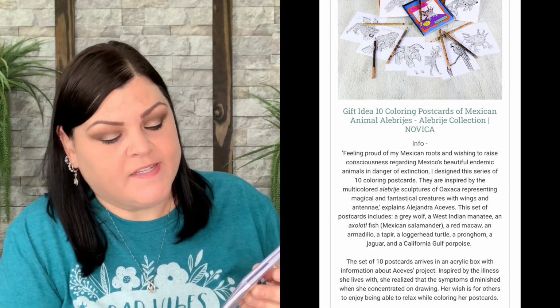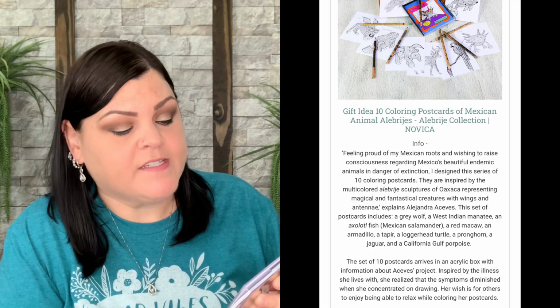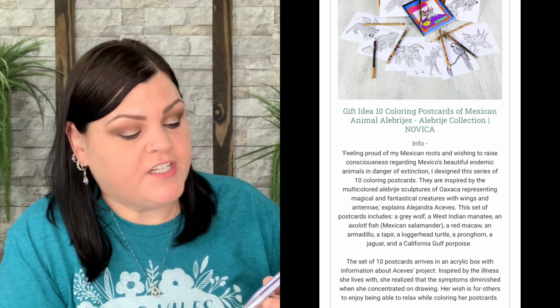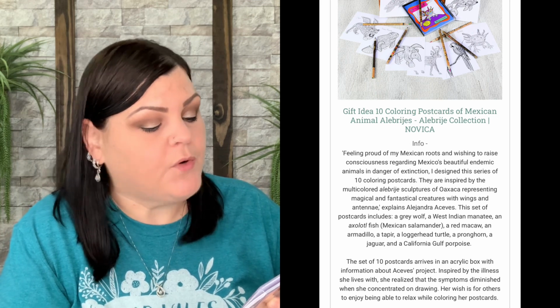Being proud of my Mexican roots and desiring to raise awareness of the beautiful endemic animals at risk of extinction, I created these postcards of my drawings to be colored and kept or to be given away. So yeah, you have all of those that you can either color or gift. I've never seen anything in a little CD case like that before.